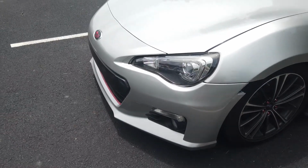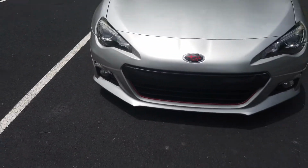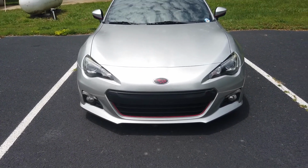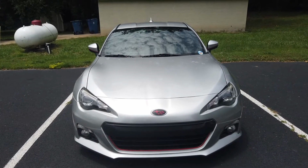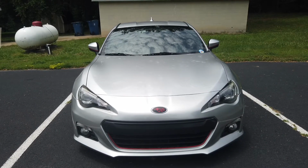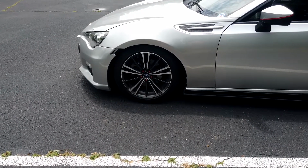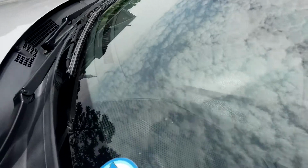As we walk around to the front of the car, you can see I've got the same pinstriping and front Subaru emblem there. I did have a front lip on the car, but unfortunately, with me being low, it has been ripped off multiple times and I don't want to deal with it, so I do not have a front lip right now. I've got all this stuff to rivet a new side marker clip in there. I just need to do it one of these days.